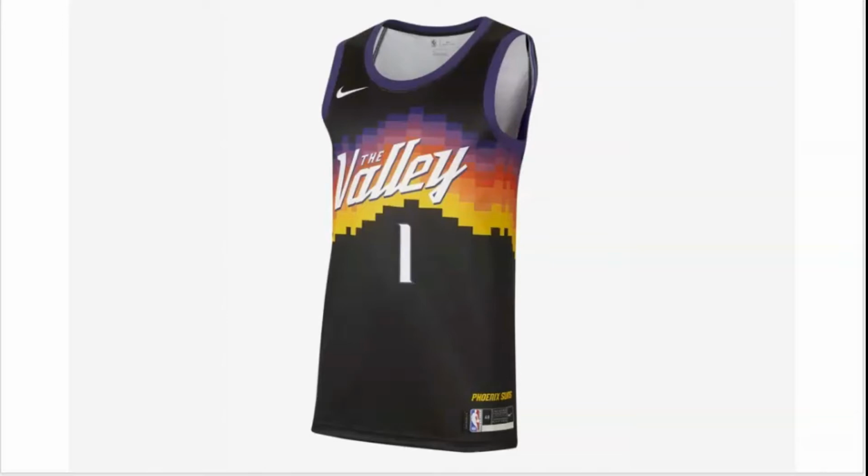It kind of looks like those old school Denver jerseys they had going on. And those, everyone loves those, I think. And this just brings it, but takes it to the Suns, the Valley area, which is really cool. They did a really good job with it. It's basically a setting sun over the valley, all that stuff. It looks really nice. They did a good job with it.